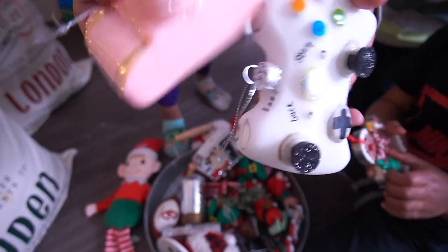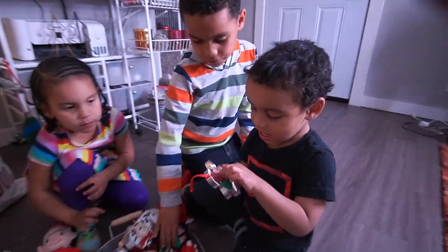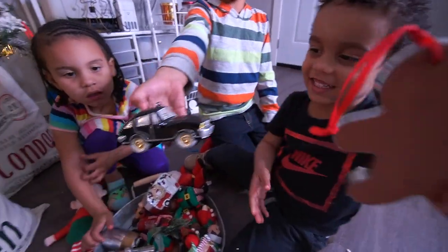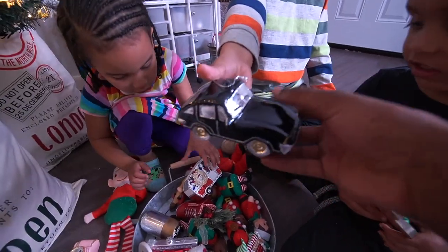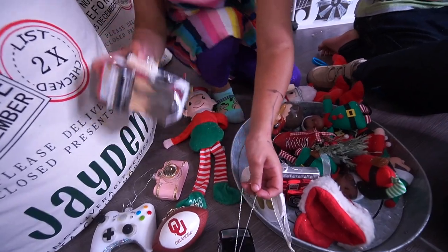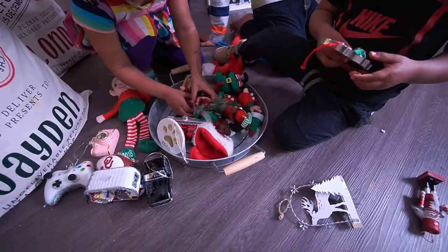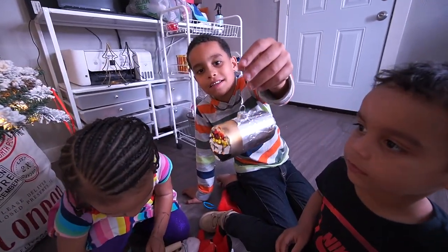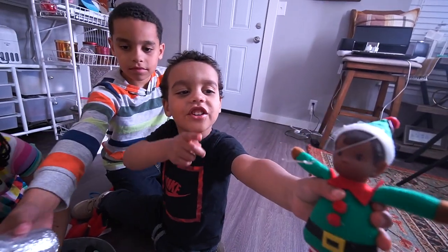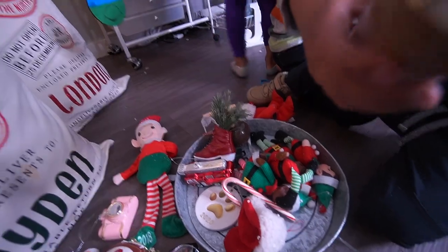Here you go, guys. Look, gingerbread man. We're dancing. Look what I found. Oh, this is a cool car, isn't it? No, I found this first. Oh, we got some down. Guys, look what I found. Oh, I love this. The burrito. Oh, look at him. That's a girl. There you go, the burrito. Let's see the burrito.